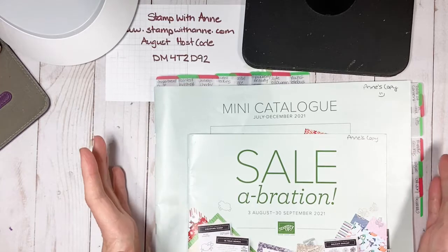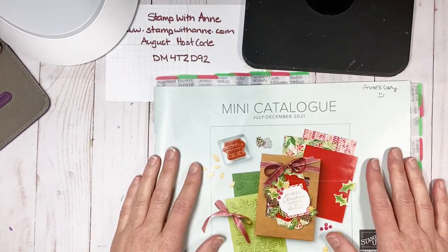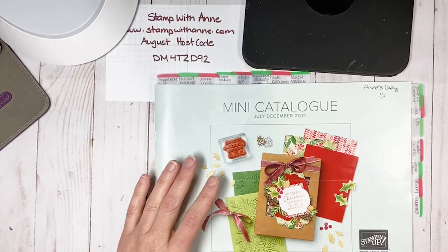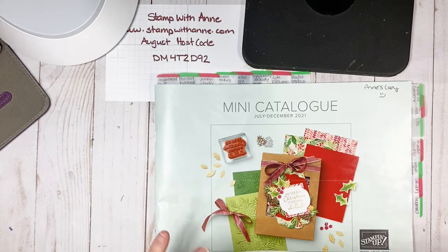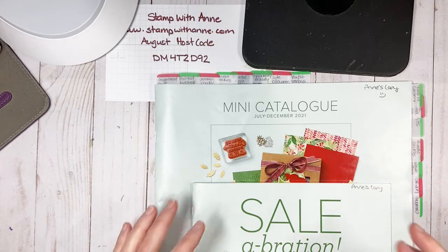Okay, so as I said, today is the day our new mini catalog starts. It is our July to December. It was supposed to start in July and go to December, but with the global pandemic shipping problems across the globe, Stampin' Up! decided to push it back one more extra month to make sure they had product in the warehouse.